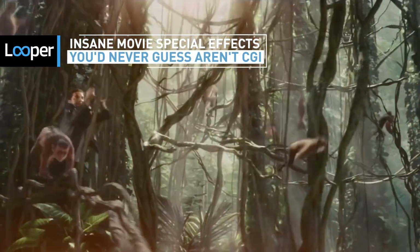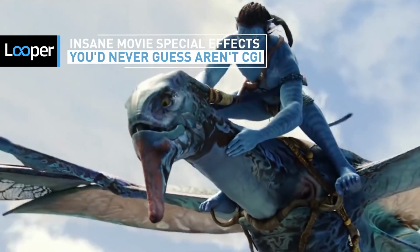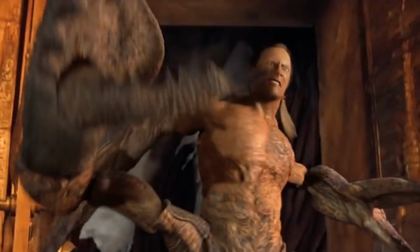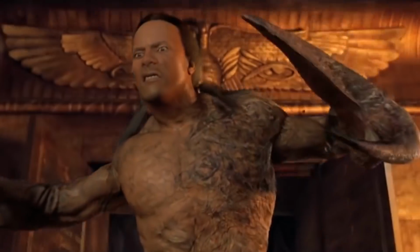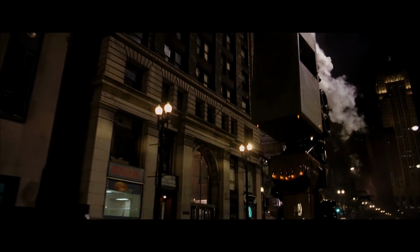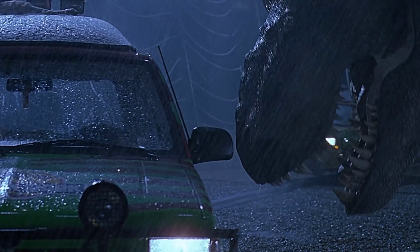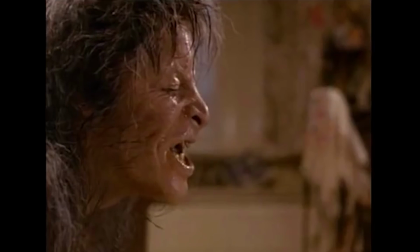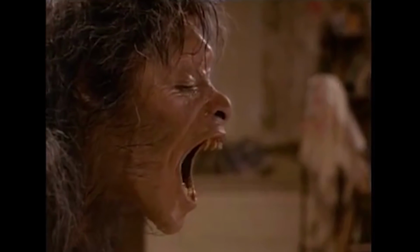Computer-generated effects are ubiquitous in Hollywood, so when something amazing happens on screen, audiences usually assume they're seeing a digital fantasy. But despite the surge in CGI, some directors are still committed to doing special effects the old-fashioned way, before today's digital wizardry existed. From puppets to prosthetics to old-school camera tricks, we've rounded up some of the most insane scenes you'll never believe were created without computers.